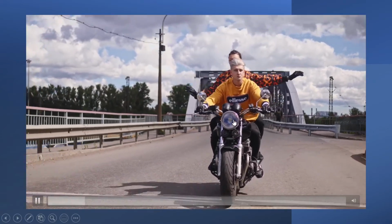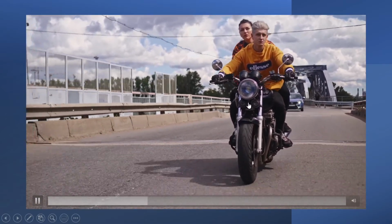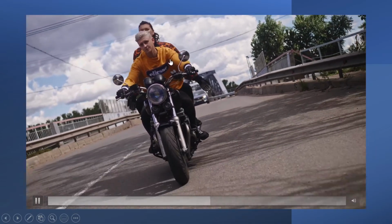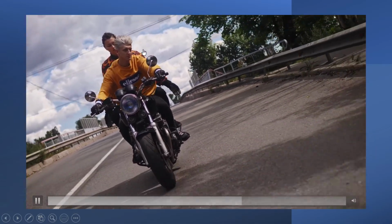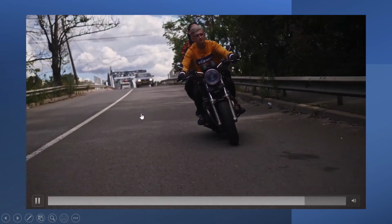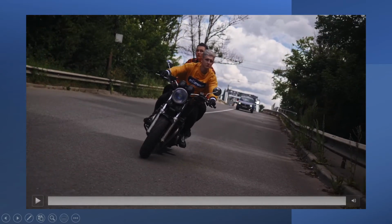Now these two are riding on a motorcycle. You can see that he has a light orange shirt, and she has an orange shirt with black dots on it. They're weaving the motorcycle back and forth, and there's a bridge in the background and a car right behind them. You can see clouds in the sky and green trees off to the side.